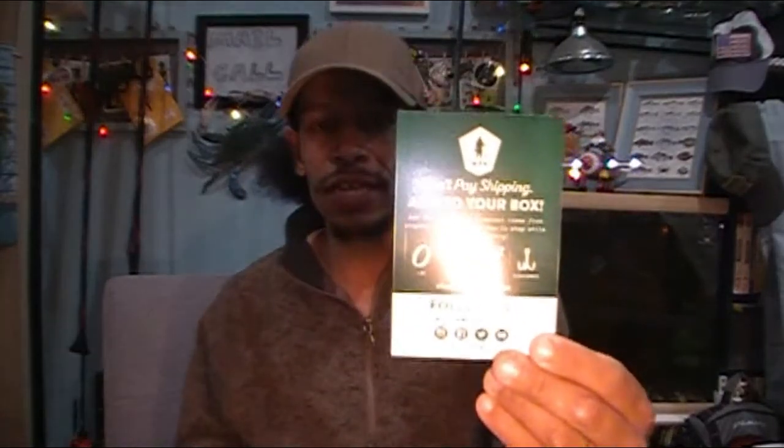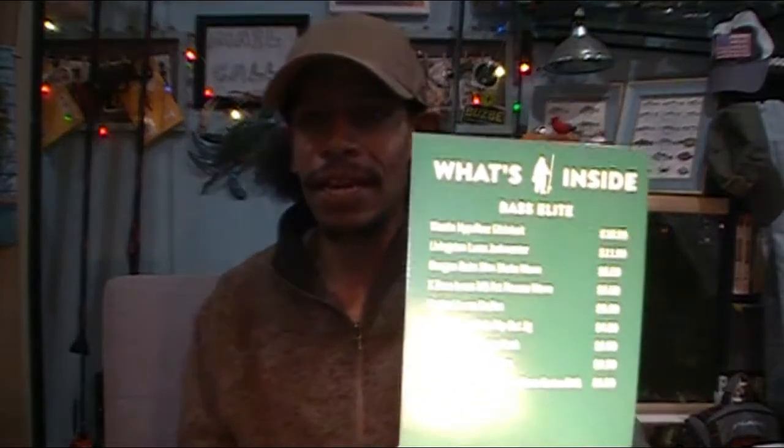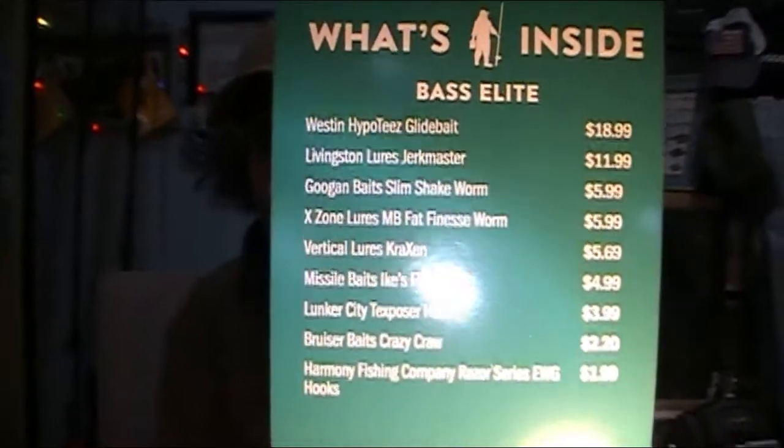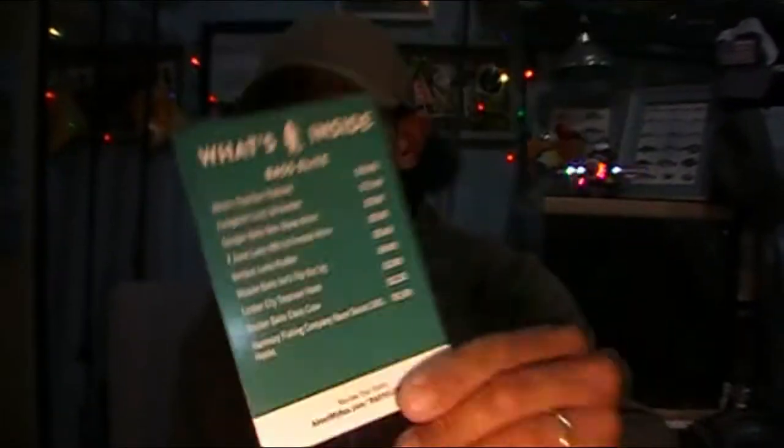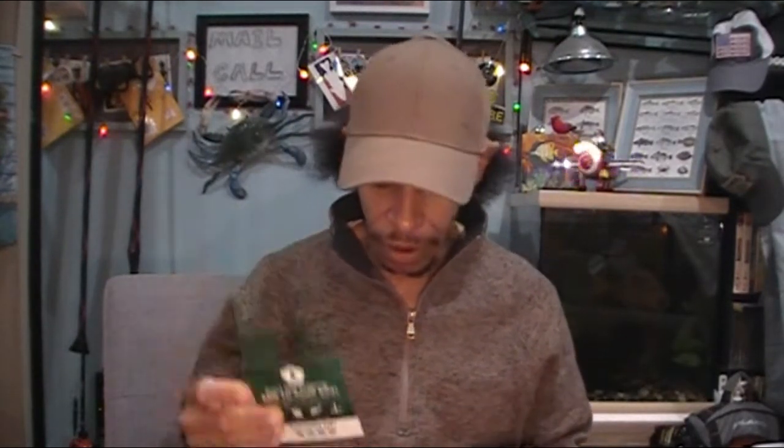Our what's in the box card. And this month I have 2, 4, 6, 8, 9, my lucky number. 9 baits. If you want to zoom in, pause on that. That'll give you the prices that they have for their estimated retail values. And there are some 2 big ticket items on the top and then some modest priced items throughout the rest of the card. So let's start off the bat.